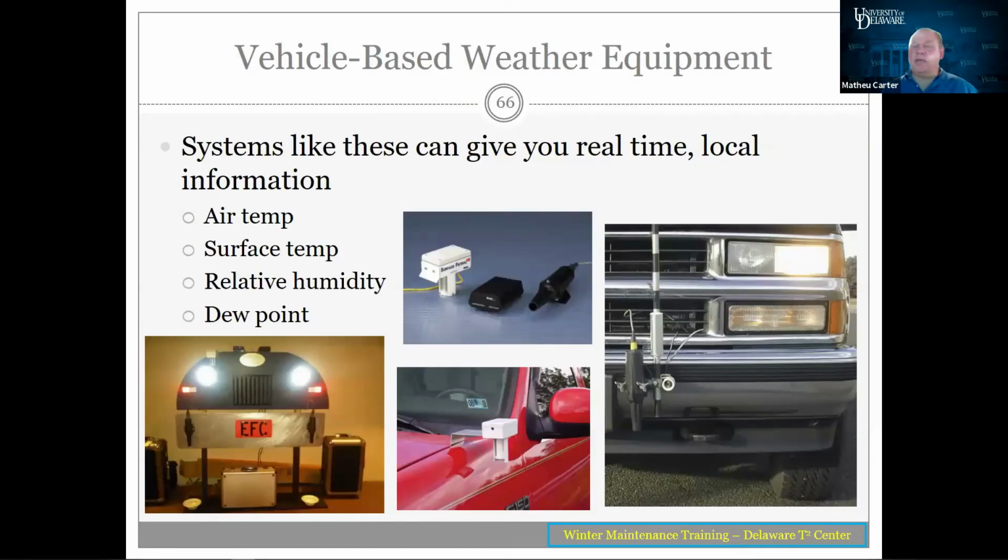There's lots of equipment that we can get mounted on our vehicles. You know, again, in some instances, this makes sense. The cost of this stuff has come way down. A lot of times this can be integrated into our GPS units or other kind of voice and data systems that can report back and collect this information, and that can be useful to us.